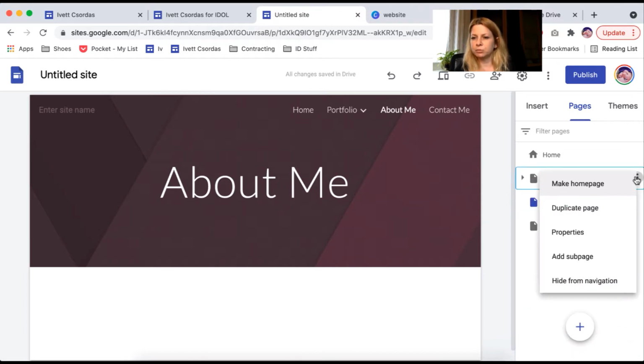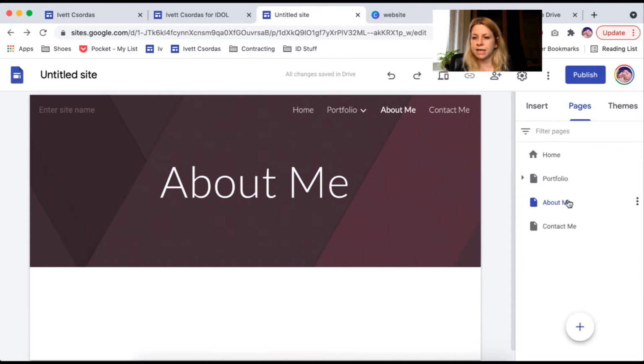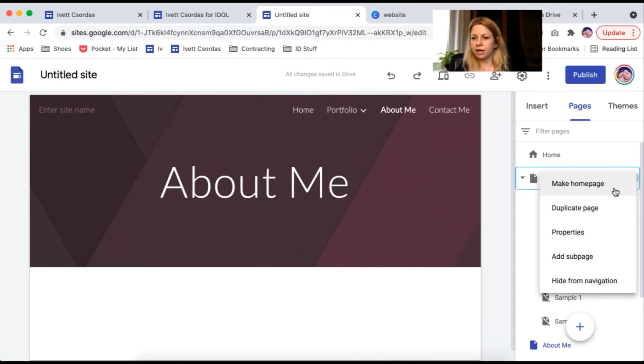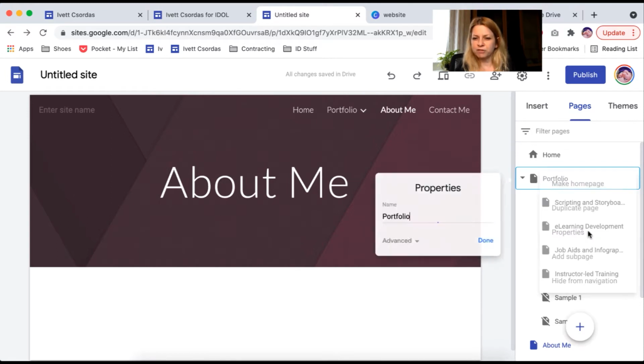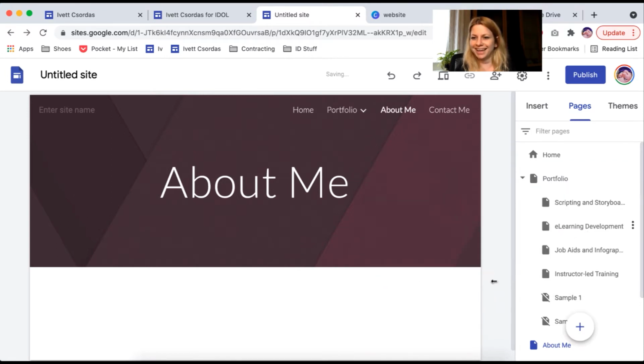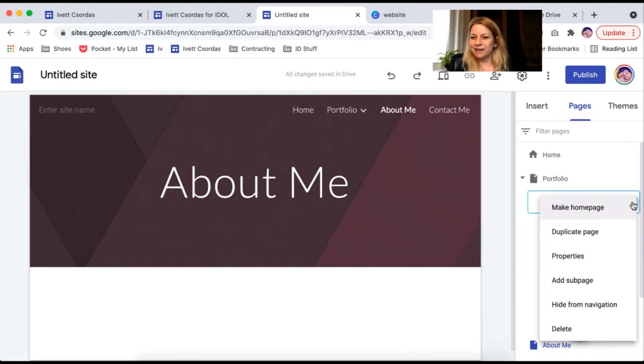What else is available? You can duplicate a page, which is great, especially if you're creating pages like this. I just duplicate these once they are formatted properly, and then the only thing I need to do is change the actual information in there. Okay. Properties. I never touch properties. If I'm honest, I don't know what it does. And then we've covered all the others, you can delete them later.